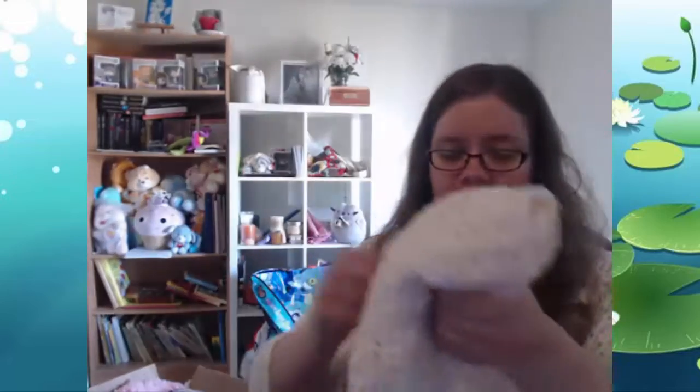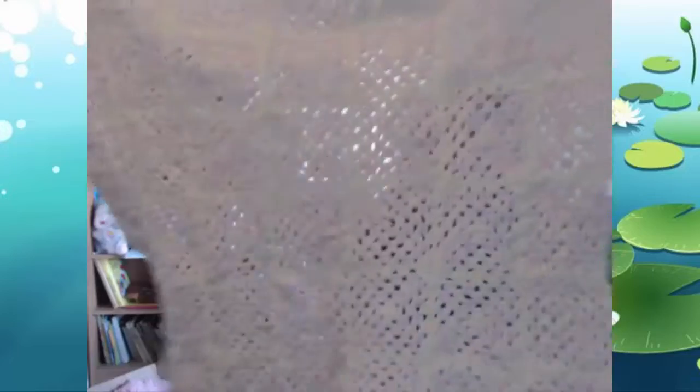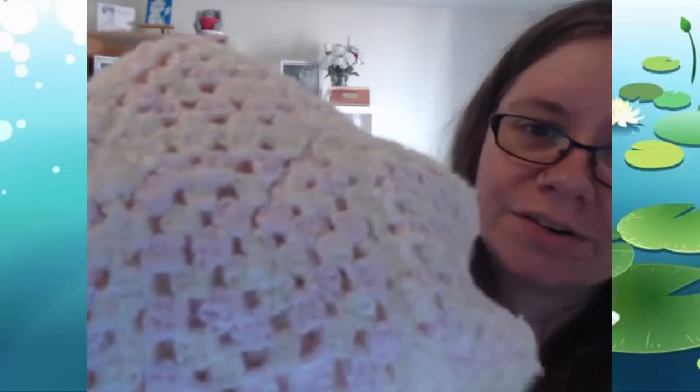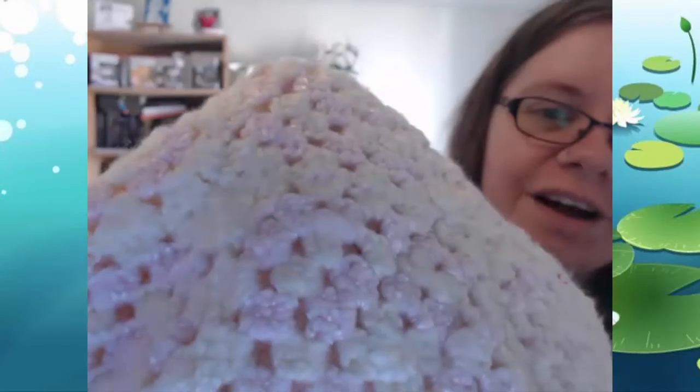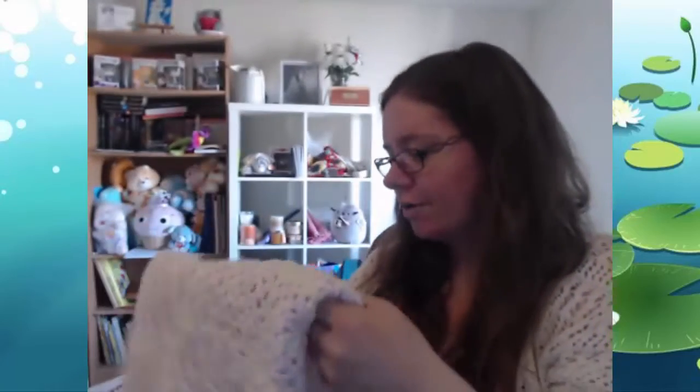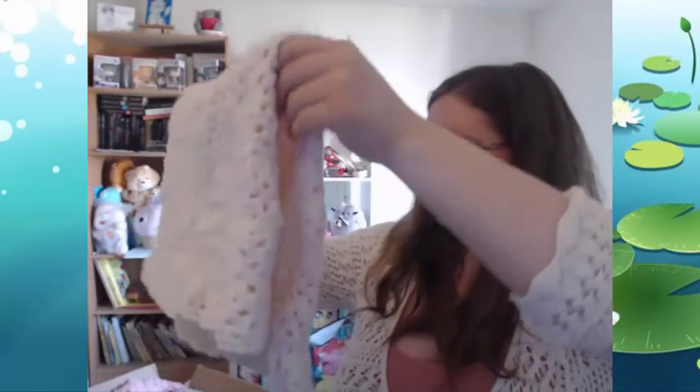Next one that I have here is a baby blanket. Again, one of many. I've got a lot of these. This is another one that I made myself with granny squares. Oh, it is not white. It looks white, but it's not white. I don't know if you're going to be able to see the color or not, but it's a pink and yellow mix. So, and I think that came out really nice.